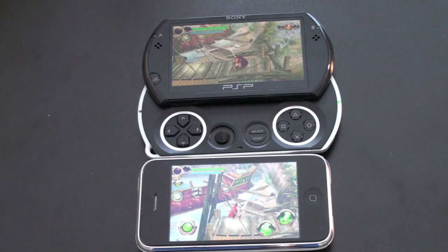So it's really going to come down to, I think, a personal perspective on whether you want something that can do a little bit of everything, like the iPhone or the iPod Touch, or whether or not you want a dedicated gaming console, like the PSP Go. I will say, though, Hero of Sparta is a very fun game, so give it a download if you'd like. Although I'm not so sure the little bit of added graphics is worth the ridiculously additional price that you have to pay for the PSP Go.